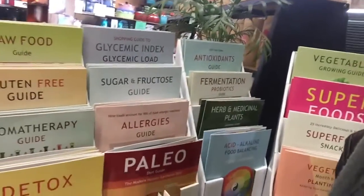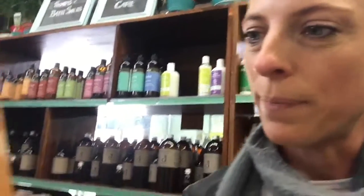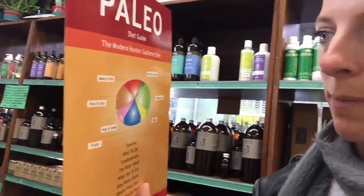Okay, so I'm just at the natural shop at the market, and there's all these guides on how to eat. And I just had to have a laugh at the paleo diet guide, because what's so hard about that? Basically just don't eat grains and dairy. But I guess for some people it's good to know which meat products or animal products and vegetables they should be consuming. Anyway, that's it there. You can eat meat, fish, fats, oils, nuts, seeds, fruits and eggs. Very important stuff in a paleo diet.